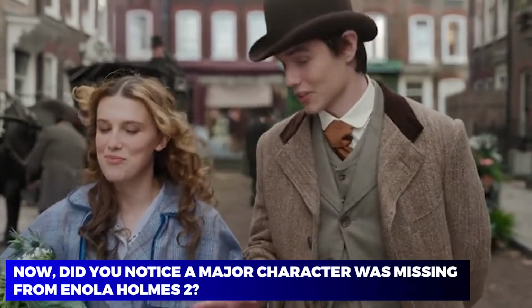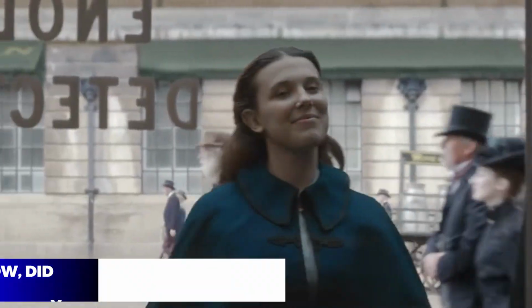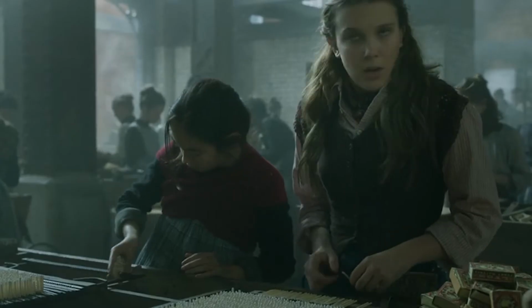Now, did you notice a major character was missing from Enola Holmes 2? Enola Holmes 2 saw a bunch of familiar faces return, with Millie Bobby Brown reprising her role as the younger Holmes. Henry Cavill also returned as Sherlock, and Adil Akhtar came back as Lestrade, while Lewis Patridge reprised his role as Tewkesbury. But there was one star missing.